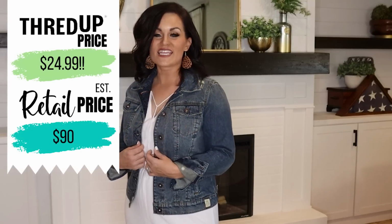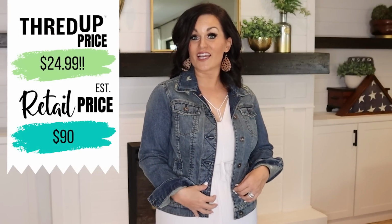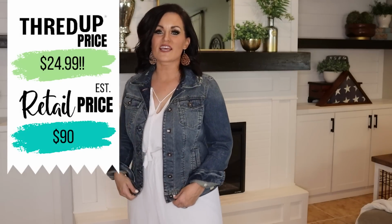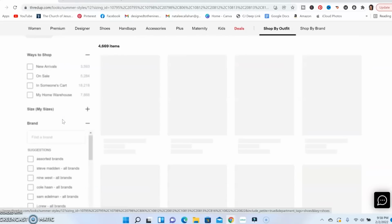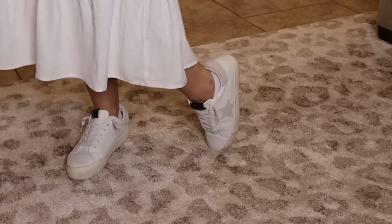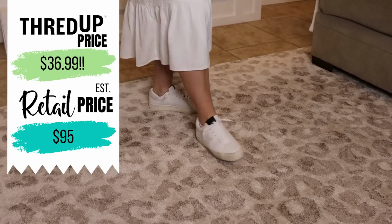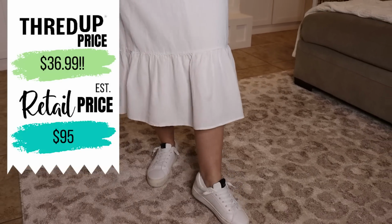The denim jacket is Tommy Hilfiger. I paid $24.99 on thredUP, and the original estimated cost of this jacket was $90, so that was a huge saving. I love it. It's super cute, right? Can we talk about the sneakers? These are so cute. The sneakers are Steve Madden. Aren't they so cute with the little tone-on-tone look with a star? The original estimated retail price of the sneakers was $95 and I paid just $36.99.